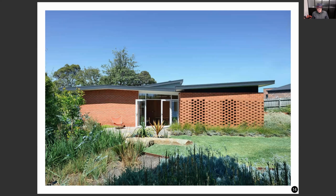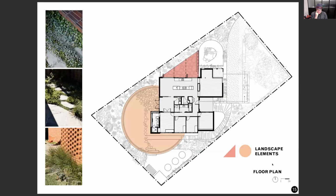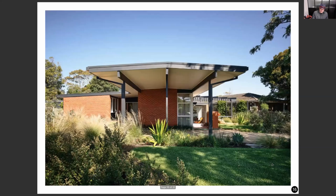The new west-facing wall reuses the bricks from the demolition, and a hidden brick screen wall creates privacy to the new ensuite. It also protects it from afternoon sun. We did propose some significant changes to the landscape, where we created a north-facing terrace for our outdoor living, something the original house did not have. We removed the swimming pool and worked closely with SBLA landscape architects to create an integrated landscape design.